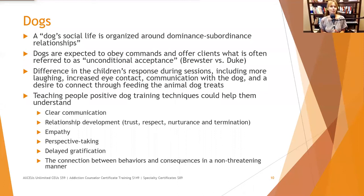All of these things can be taught with dogs, which is one of the reasons that training dogs to be service dogs or training dogs to be adopted out, rescue animals in jails and prisons has become a pretty big thing.